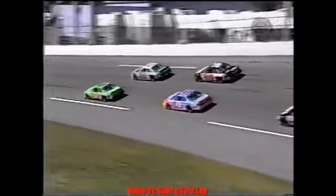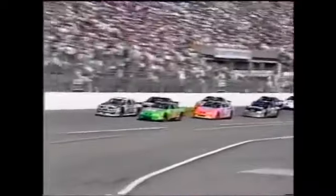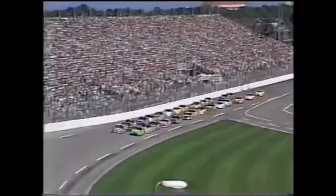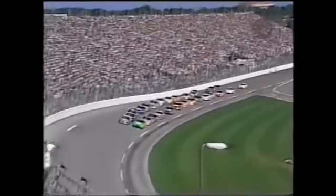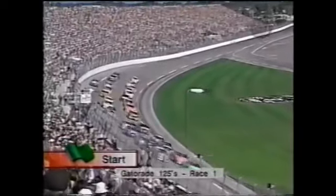Getting set for green. Mike, you could hear him shifting down and clearing those motors up, anticipating the start. Every one of these guys knows it's very important to get a great start. Labonte and Schrader the front row, Andretti and Koch, Burton and Gordon, Spencer and Jarrett, Trickle and Mayfield the first 10. Green flag for the first of 50 laps.